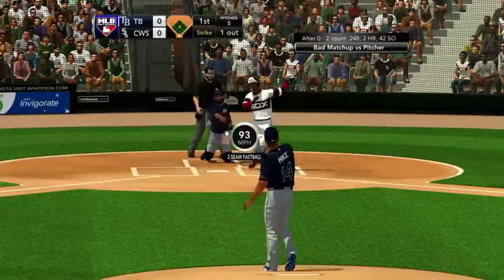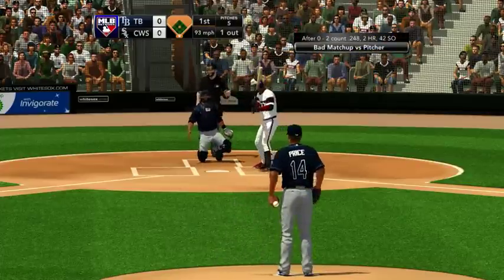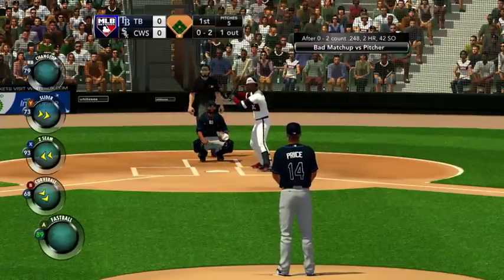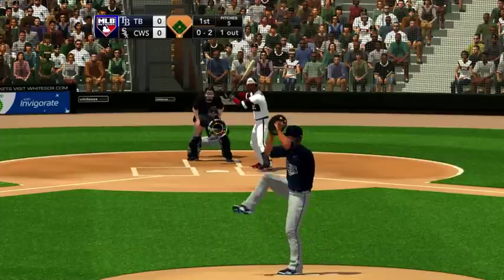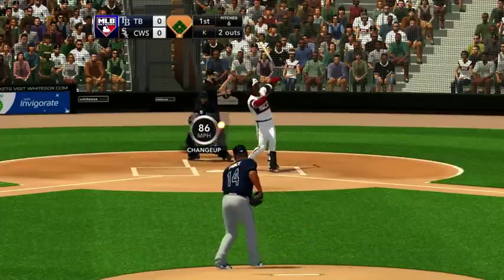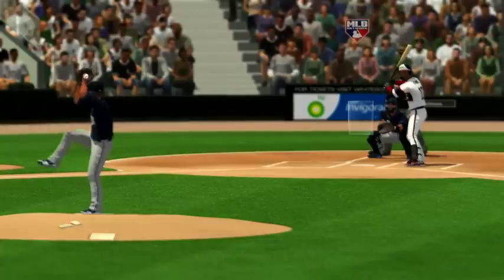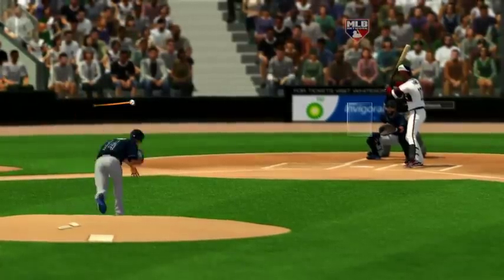Price with strike two. Well, he's a very defensive hitter when the count gets to 0-2, so I'm going to try to get him to chase something out of the zone. A swing and a miss. Alexei Ramirez is retired. Gary, let's check out this changeup from KQ.